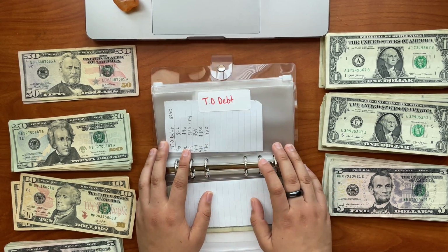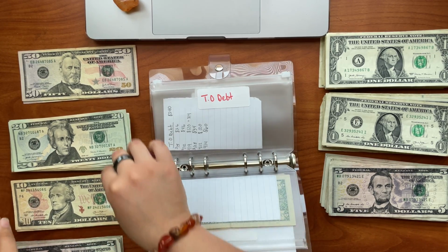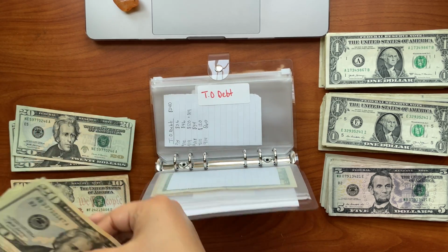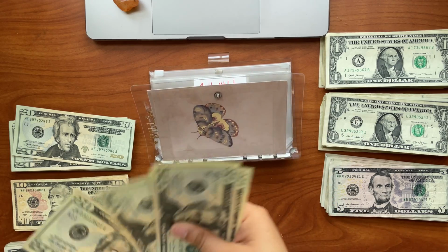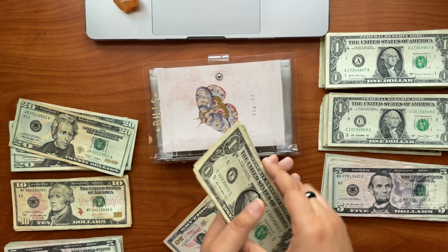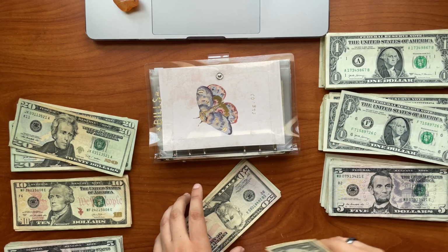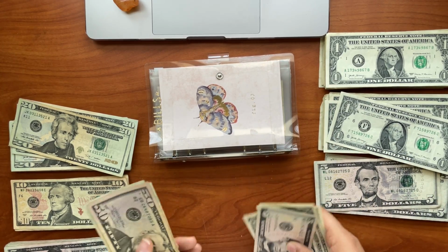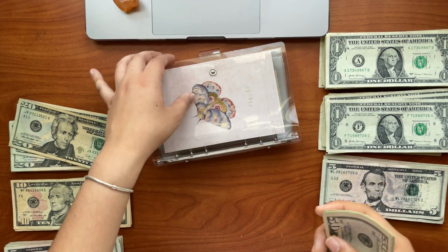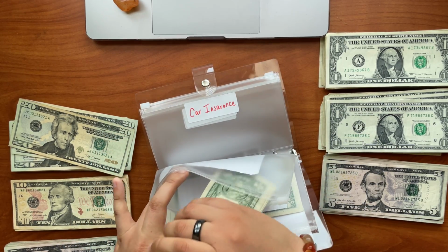And my school debt has 180. So I'm just going to grab a 50, 100, and 20, 40, 60, 70. I'm going to grab 10 ones. 71, 72, 73, 74, 75. Actually, I'll grab a 5 and 5 ones instead. Can't forget to get rid of those 5s so that they're not one big old stack in one binder.